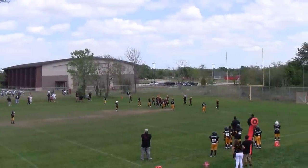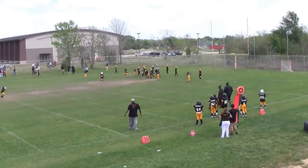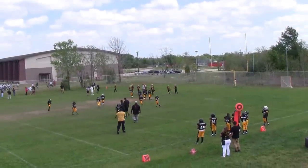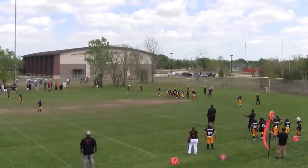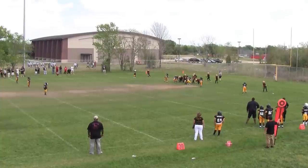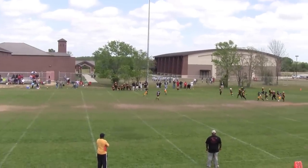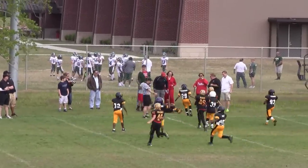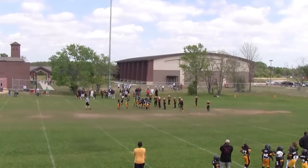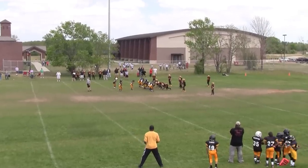Well, it looks like they're going to run into the 2 minute warning. There is no 2 minute warning. The Lions called a timeout. It's Cowboys ball. First and 10 on the Lion 24. 1:56 left on the clock.